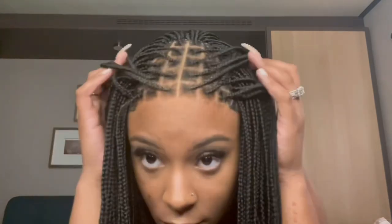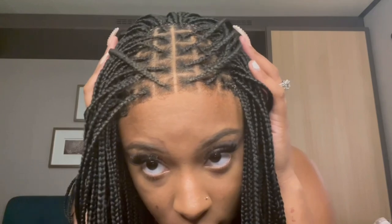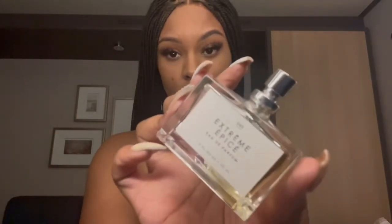So I'm giving y'all a close-up look at the lace. It's a perfect blend, y'all. Just make sure you get the right foundation color and you'll be all right.